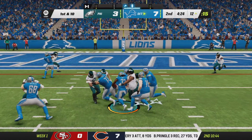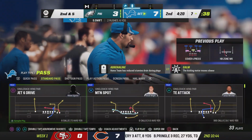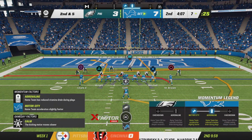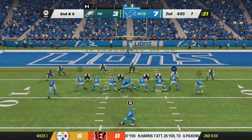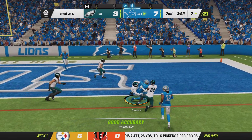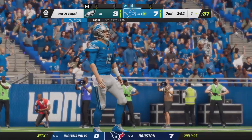Goff, a handoff here to Swift. And here he'll get it down to the 7. Give him 5 on the carry there, and it'll be 2nd down. They've created a nice sustained drive off of plays like that. A nice strong run there that keeps them advancing the ball. This is caught. Goff linking up with Chark for a Lions 1st down.